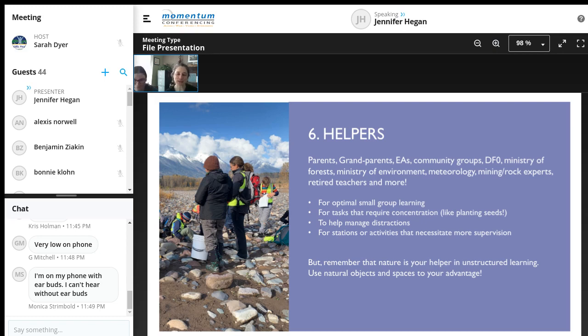Right. So helpers, yes, something dear to all of us. If we could only have more support, it would make life easier. And we certainly agree that if we could divide our classes into smaller groups, some of those teaching moments of skills and knowledge do go smoothly. Like planting seeds or doing something that takes concentration in the garden, I've come to learn that I'm going to reach out to my community, and particularly EAs.